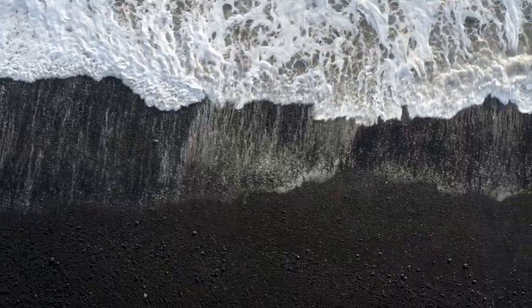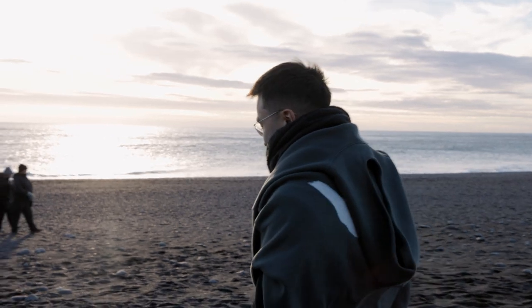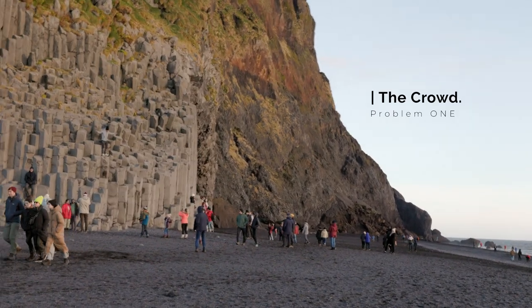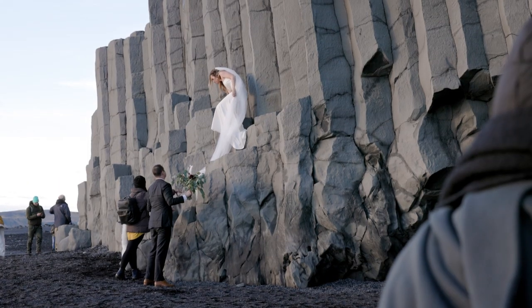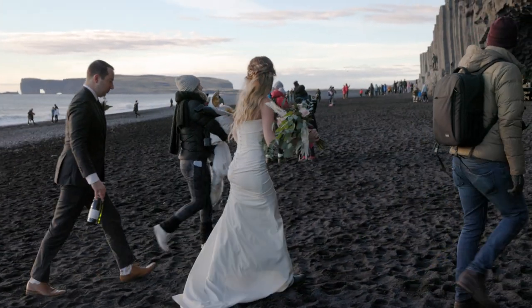The beach was simply stunning, and the skies had cleared up right on time, but there were a few other obstacles to our mission that we were not prepared for. Problem number one, the beach was packed with people. Tourists taking photos, couples on a beach walk, even people getting married. We knew it was a popular place, but we didn't expect it to be this packed.